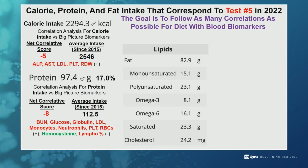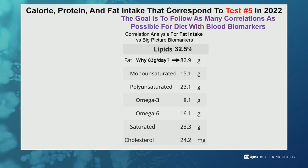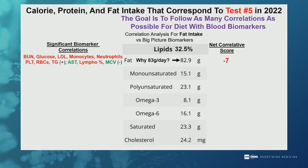All right, so then fat intake for this test, it was 83 grams per day, which is about 33% of my diet. So why that amount? We go to the correlation analysis. So total fat in my data has also a strong negative score, -7. So just to indicate which ones they're correlated with, I'll put them up there if anyone's interested.